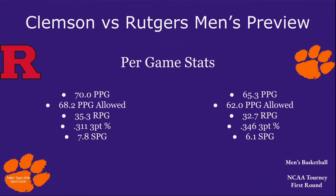They can force a lot of turnovers. So I think this is going to be a super good game, and I'm really on the fence about this one. I think this game could go either way.